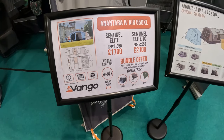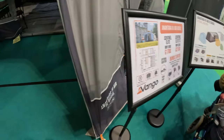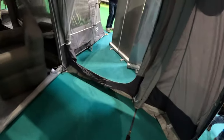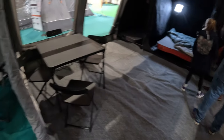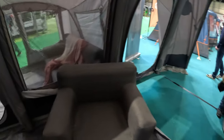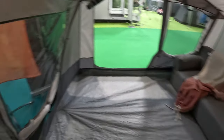You've got the Anantara 4 Air 650 XL, the air beam tent. This one's a bit like ours. Door on the side. Massive spacious living area. Oh no, this one's bigger than ours. It's got like a side living area. All the bedrooms in the back.